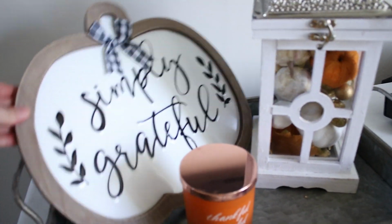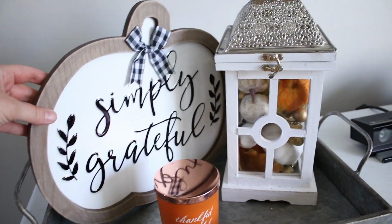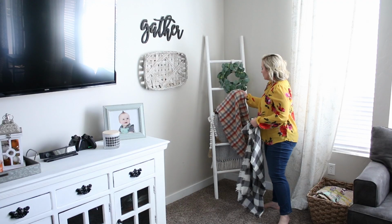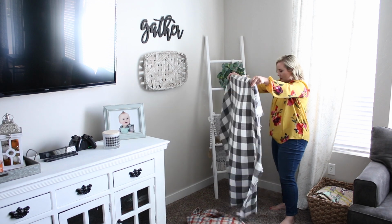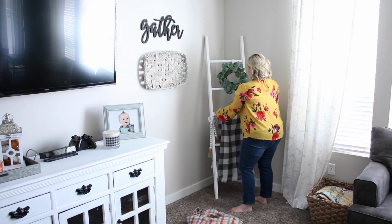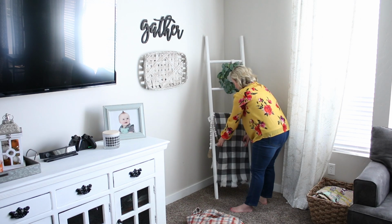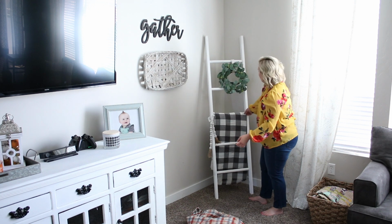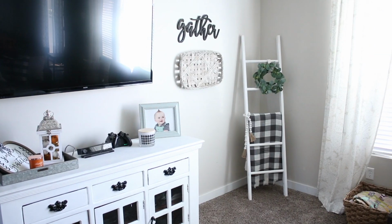So I need a little black stand so that this can go here. I agree. Cody was right. That looks better. Then I did end up moving this checkered scarf over to the blanket ladder, and I liked it better. For some reason, I just felt like the checks on that orange blanket were just clashing a tiny bit. So this was actually perfect.